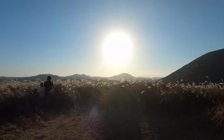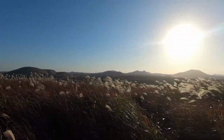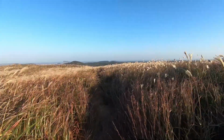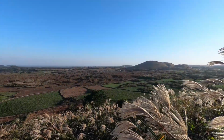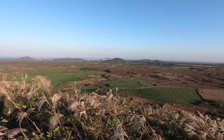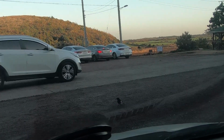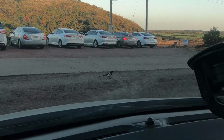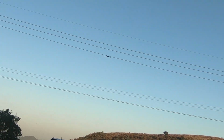I was speechless. It seemed too good to be true, and it was very hard for me to believe that I was seeing this. Come on, fly. This magpie, a relative of the crow, was not letting us leave. Saw the car coming. I like how it hopped sideways. There we go. Now we're on our way to find dinner.